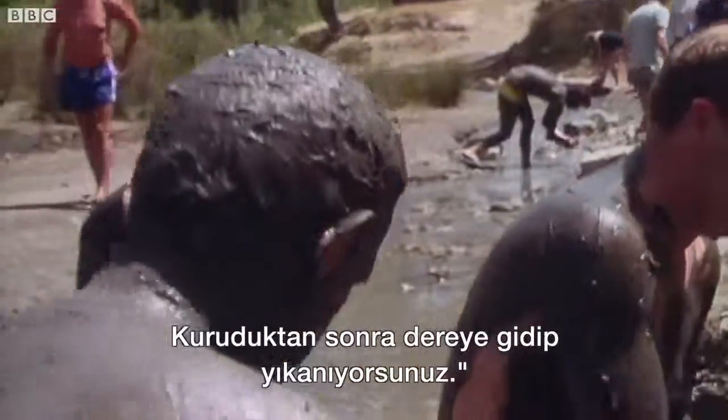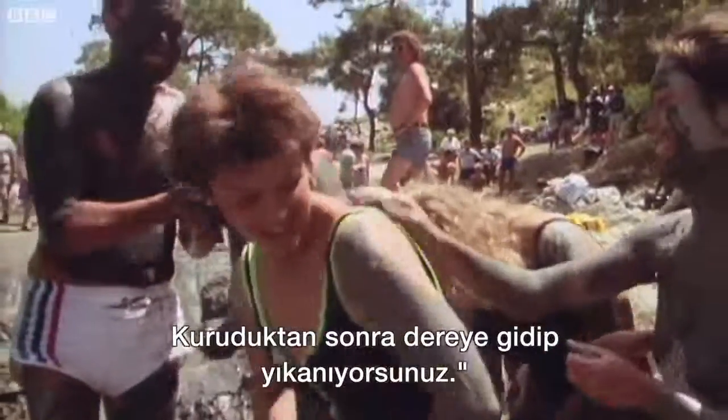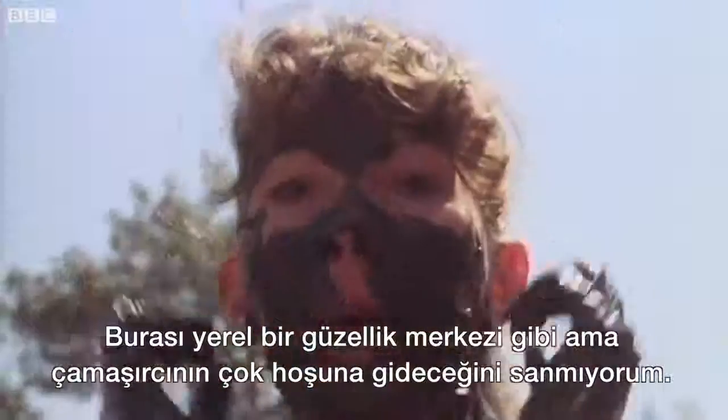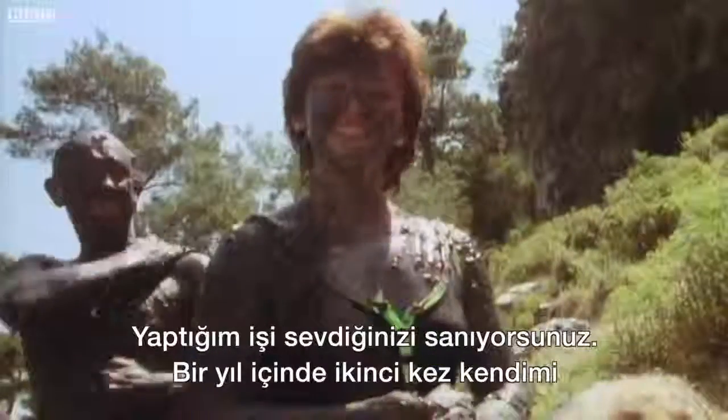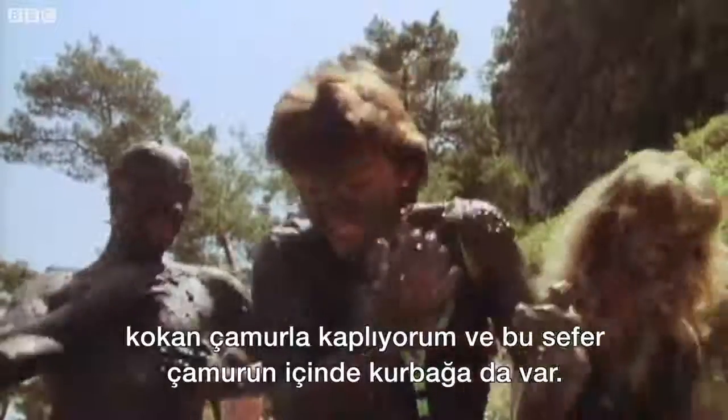And after it's gone dry, you walk down to the river and you wash it off, and then we'll sit in the sulphur spring and warm up again. It's a sort of rural beauticians, but I don't think the laundrette will agree. You reckon you'd like my job? This is the second year running I've had to cover myself in smelly mud, and this stuff's got frogs in.